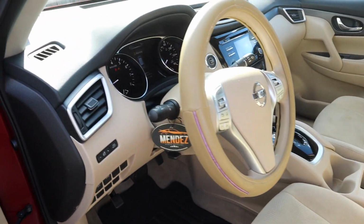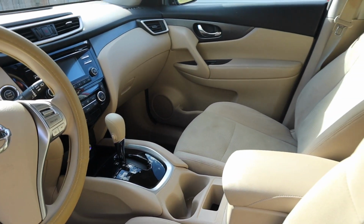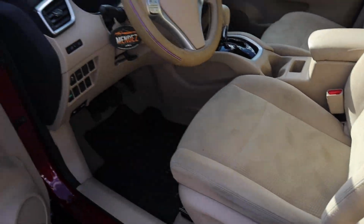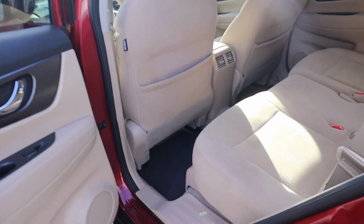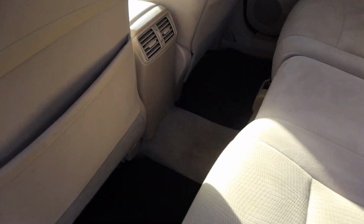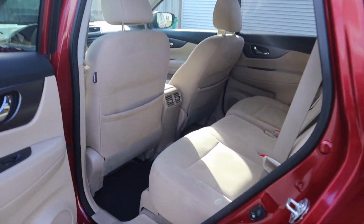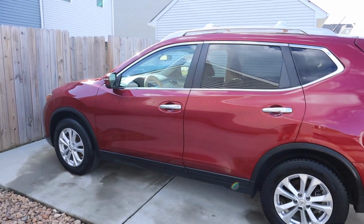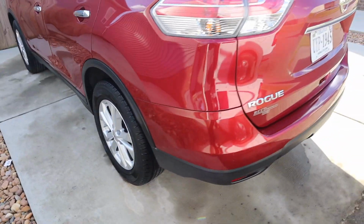The inside. Turn it off real quick. See, it wasn't too bad to begin with, but we still did the Mendez magic and made it shine, made it look clean, smell good, look good. All of the above. You got what I'm saying? All right, so done with it.